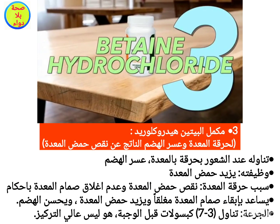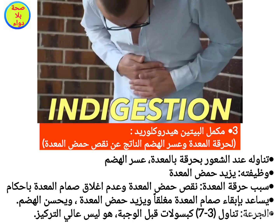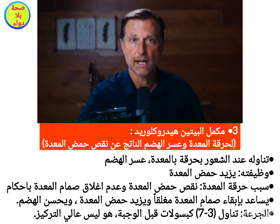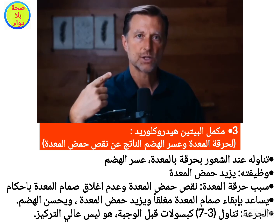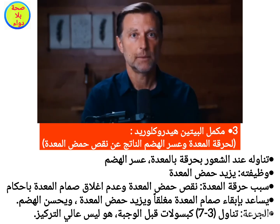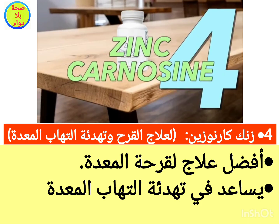Next is betaine hydrochloride. That should be taken anytime you have heartburn or indigestion. Betaine hydrochloride gives the stomach more acidification, okay, more acid. What betaine hydrochloride does is help you keep that top valve closed, giving you more acid so you can digest better. Sometimes you have to take 3 or 4 or 5 or 6 or 7 before a meal to get it to work because it's not like highly concentrated. Next remedy is zinc carnosine.